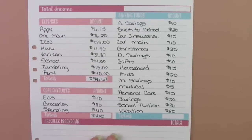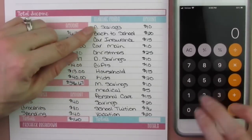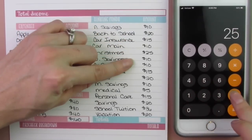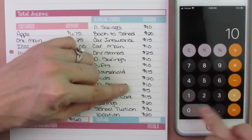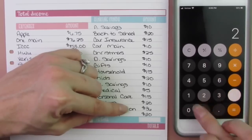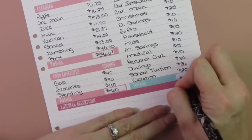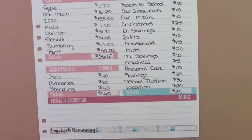So I'm going to go ahead and add all of these sinking funds up, as there are quite a lot of them. So we have 10, 20, 15, 10, 25, 10, 10, 15, 20, 10, 5, 15, 20, 36, and 20. So $241 is my total for sinking funds. So I have all my expenses and whatnot ready to go. We have expenses here, cash envelopes, and sinking funds.